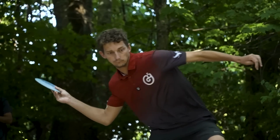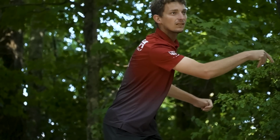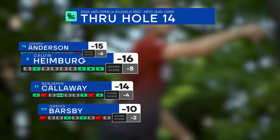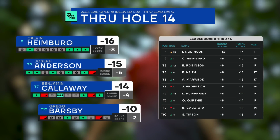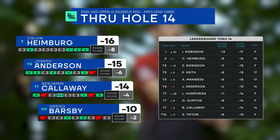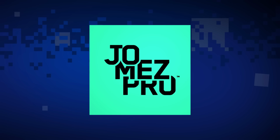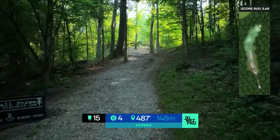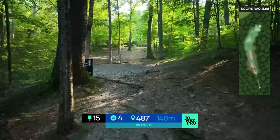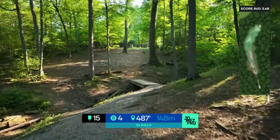Full flex. That comes out of his hand at Anheuser. It just dive bombs in. He is a special player on the greens. And look at that. He is all the way tied for third place now at 15 under. 8 under for his round. That is getting it done out here. That same performance yesterday would have put him on league card.